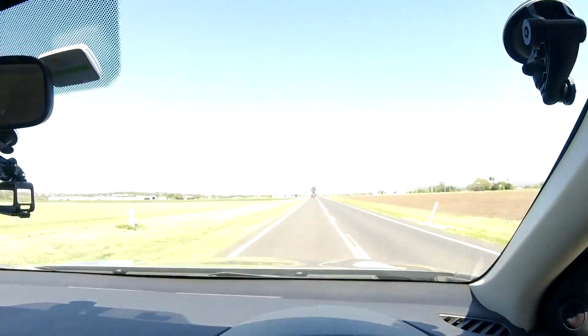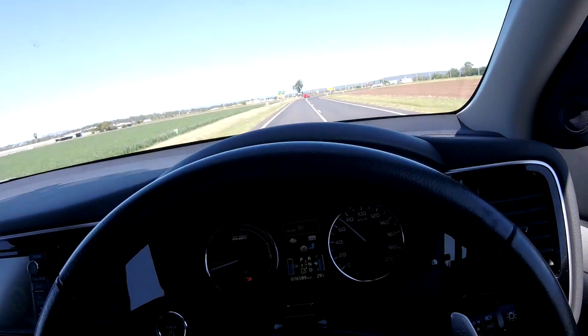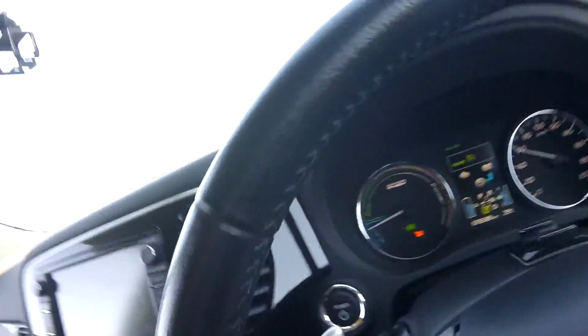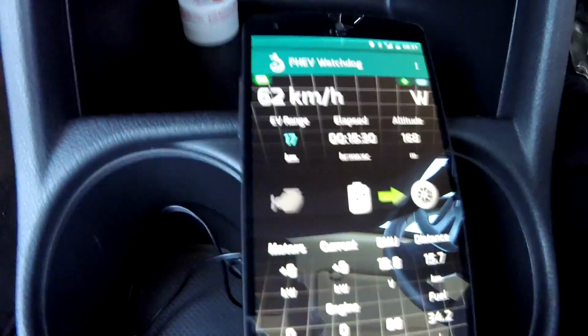So now we are close to Gatton. It's another 2.5 kilometers to drive. I drive in pure electric then here, and have turned off the engine now. So far 4.2 liters per 100 kilometers this morning, which is quite a lot, but this will average out during the day when we go home in full electric then. And the gasometer shows 17 kilometers, and so does the dog. So who is actually right now?